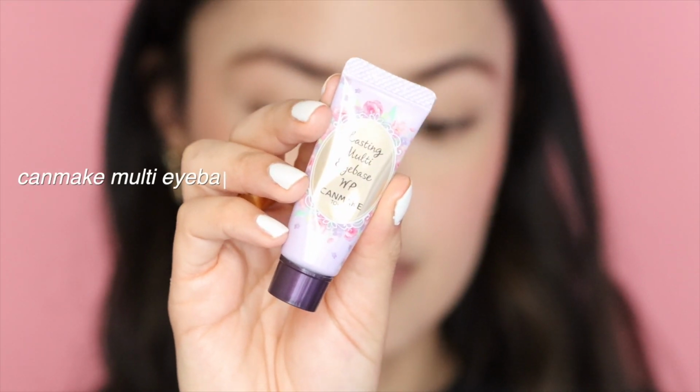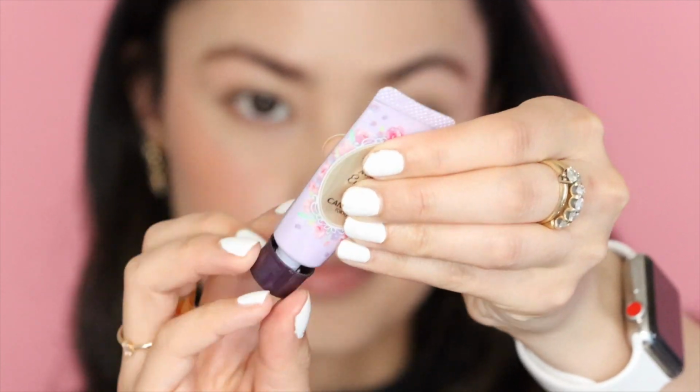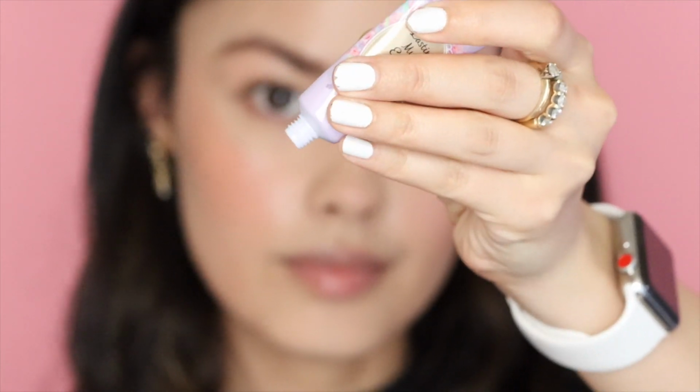Since I just told you guys how much I love Kambe, I guess I'll just talk about the next Kambe product for this video, and that is the Lasting Multi-Eye Base WP. I'm not sure what that stands for. Anyways, I picked this up last time I was in Japan. I absolutely adore this eye primer.